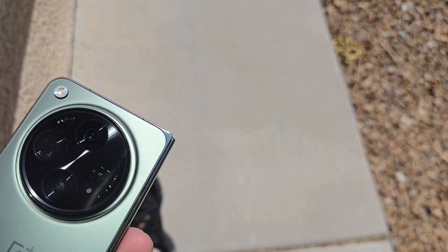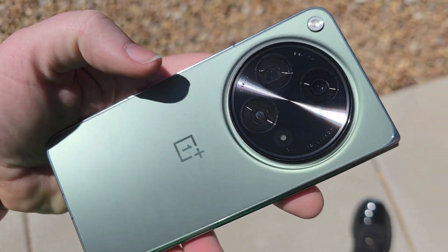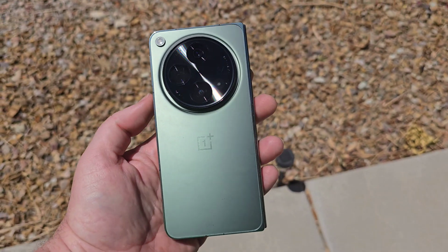In my opinion, this is a solid phone, first impressions, and it's literally just within a couple hours of me using it.